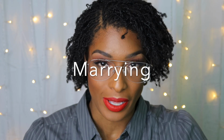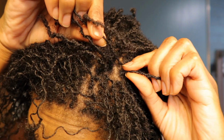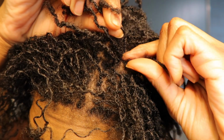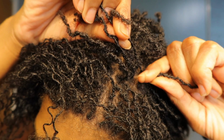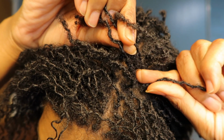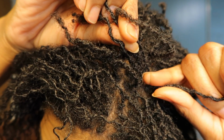So yeah, if you're 2 months sister locked, you also may be experiencing marrying, and I'm going to also try to put a clip in there. I am very vigilant on separating my locks because I'm always playing in my hair, so I'll get to the root, and I'll look between 2 locks, and I'll see that one strand is joined with the other lock right at the base of it, so I kind of ease it out to let the strand free.